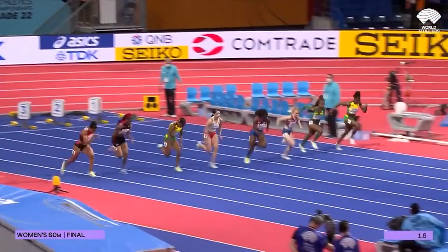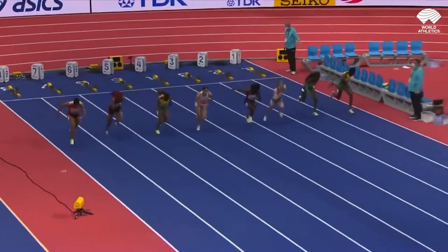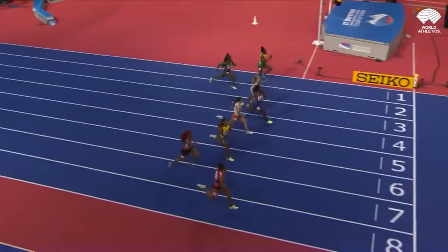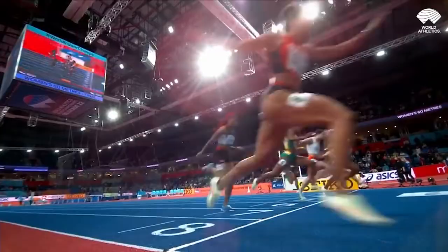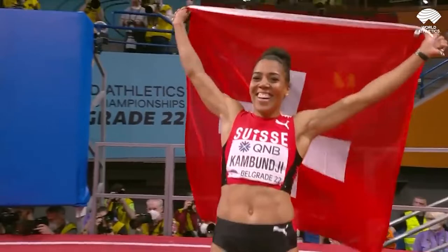It's a really quick start. Briscoe going well. Svoboda's got a little bit of ground to make up. It's very, very close. And it's Kambundji on the near side. 6.95. Briscoe got out brilliantly, as she had done all the way through the heats and the semi-finals. But on the near side, whilst everybody was watching the battle between the American and the Pole, Kambundji came through from lane 8 and upgrades bronze 4 years ago to gold here in Serbia.